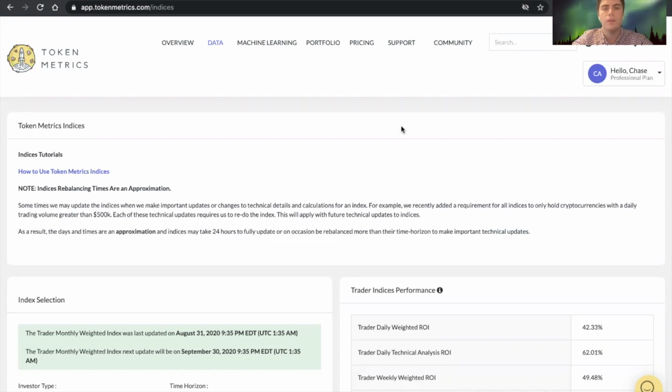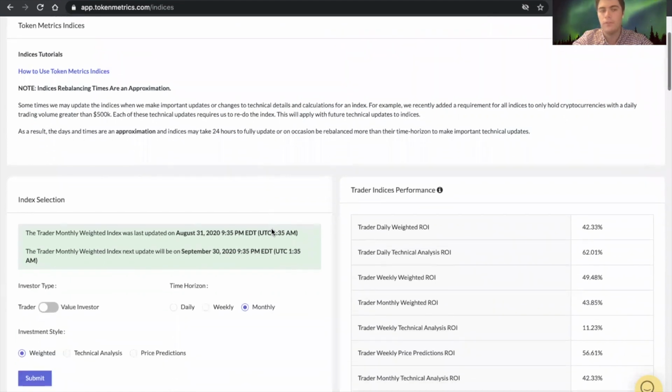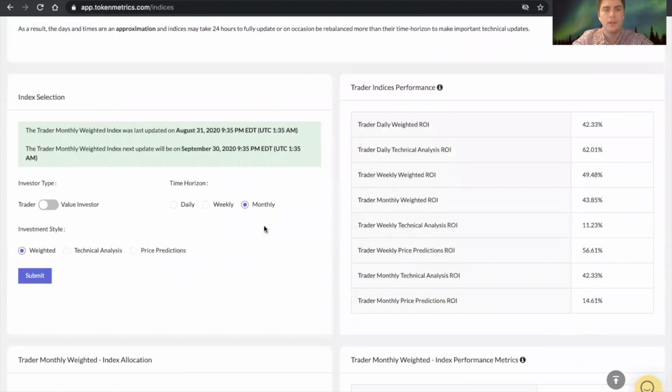All right, so right after you sign in, you're going to be taken to our indices page. This is our newest and probably most popular feature. At the top, you're going to see the indices tutorial video, as well as a note on our indices. When you scroll down some more, you'll see the index selection page.